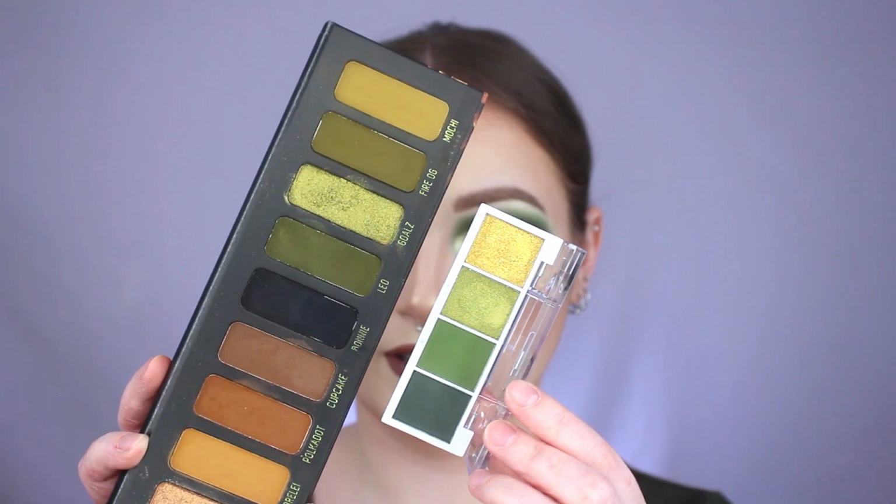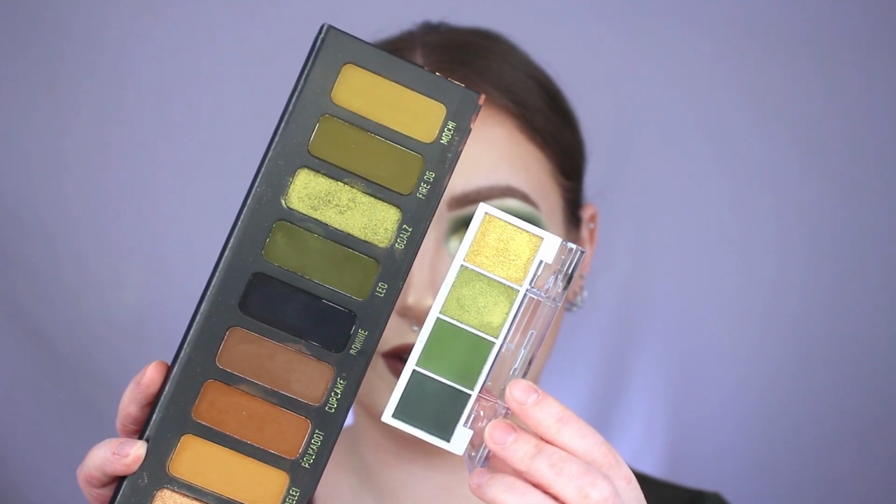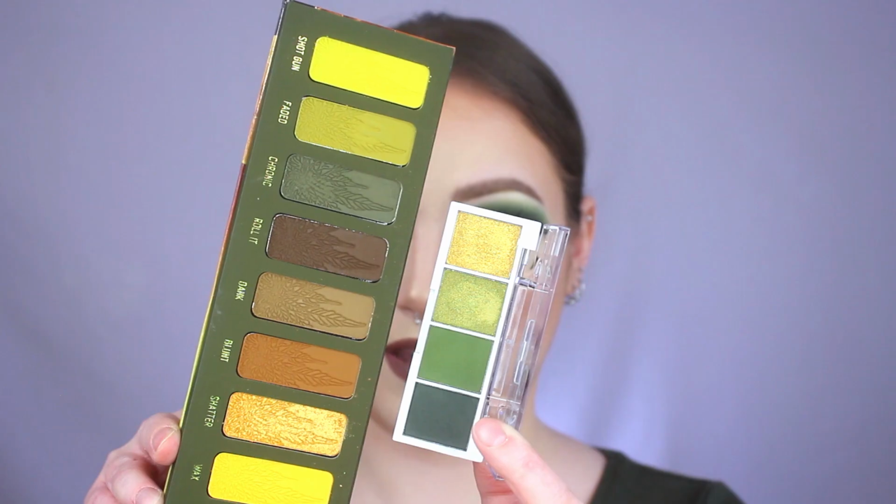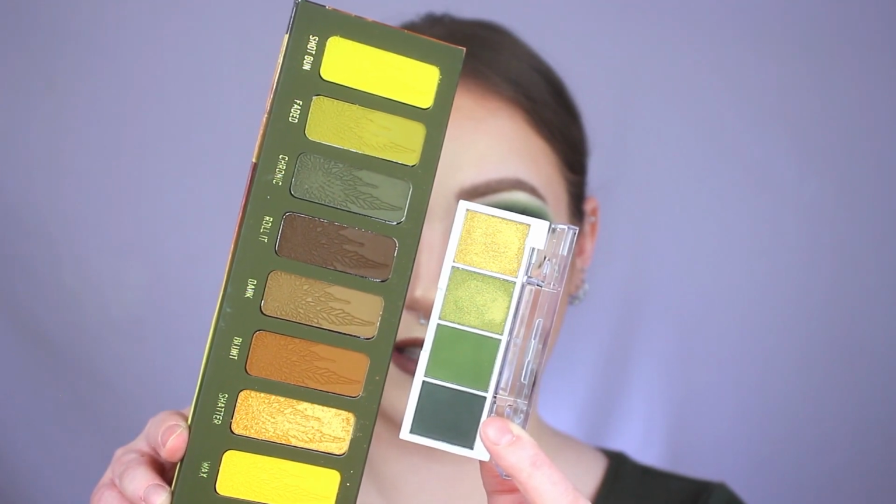So I'm just gonna insert the comparison swatches for you guys right here. So before we do some swatches, I do want to share with you guys what the palettes look like up next to each other. And this is the Gemini palette. And then this is what it looks like up next to the 420 palette.